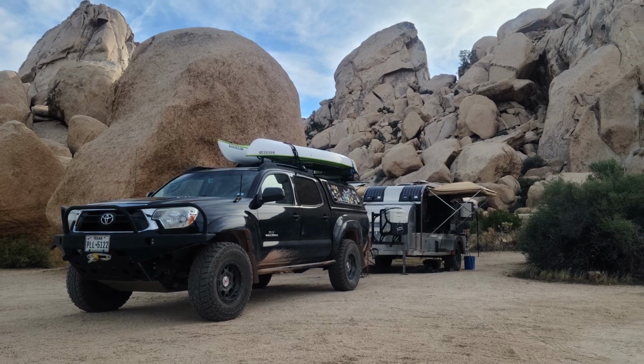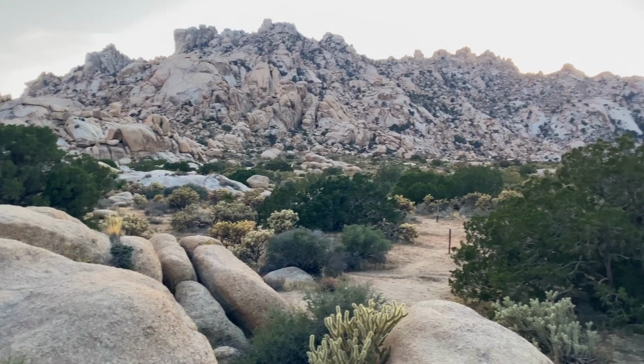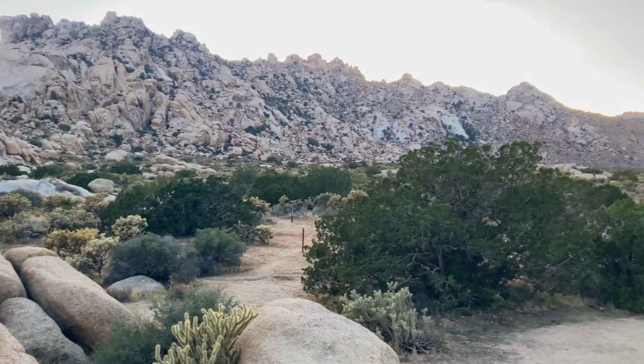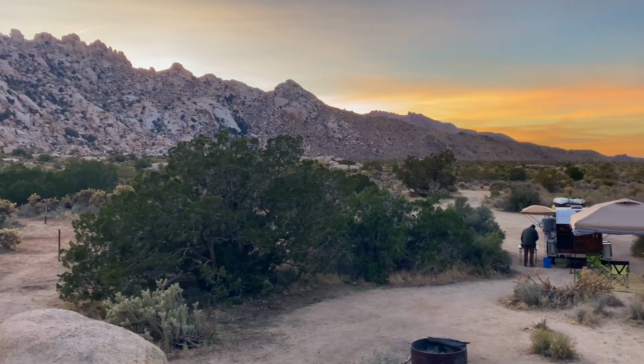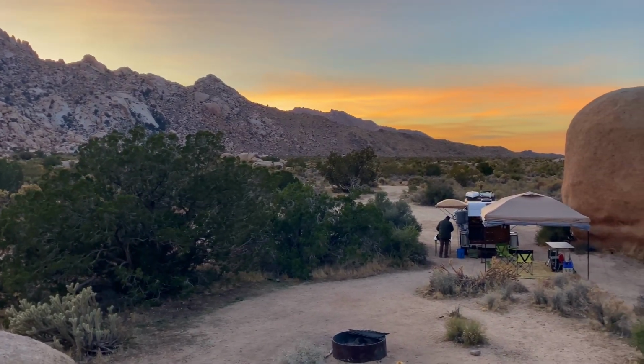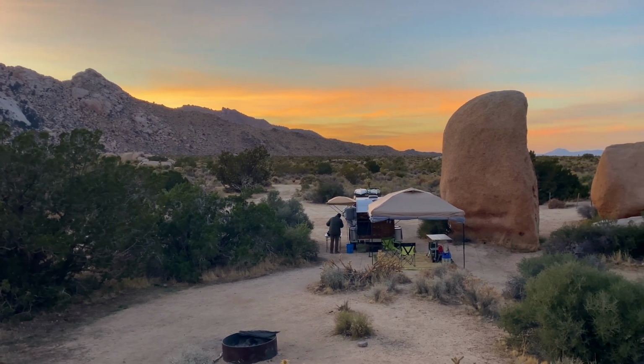This was an official dispersed campsite, complete with a parking area and a fire ring. There were about half a dozen sites similar to this one in this area. Some were larger, some were smaller. This one was just right.